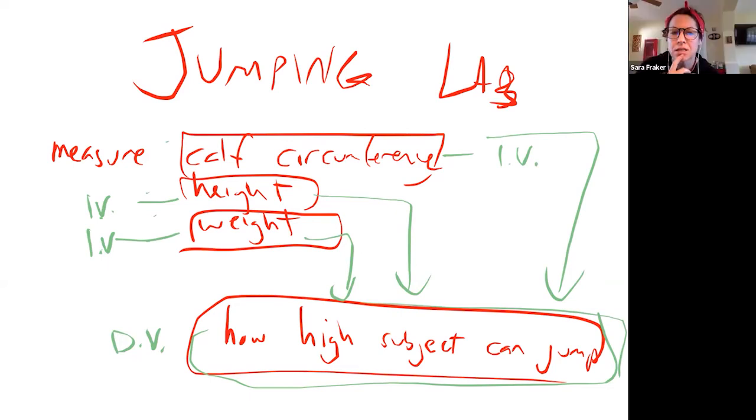So in this case, would you do a graph for each one? Yeah, you would have to look at each one independently to look for each of those three different relationships. And in fact, you will be. Let me go back.